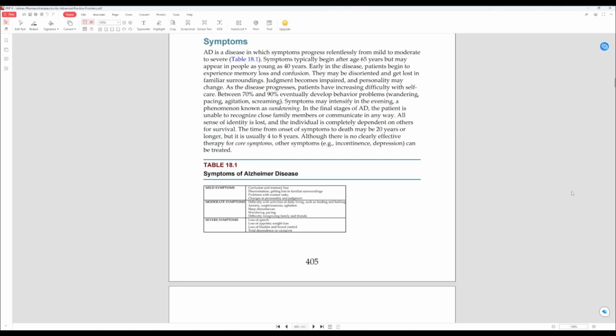As the disease progresses, patients have increasing difficulty with self-care. Between 70 and 90% eventually develop behavior problems, such as wandering, pacing, agitation, or even screaming. Symptoms may intensify in the evening, a phenomenon known as sundowning. In the final stages of AD, the patient is unable to recognize close family members or communicate in any way. All sense of identity starts to get lost, and the individual is completely dependent on others for survival.